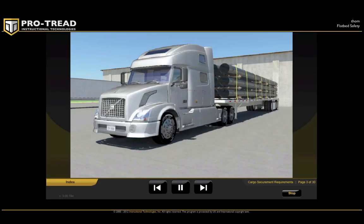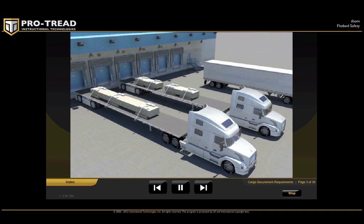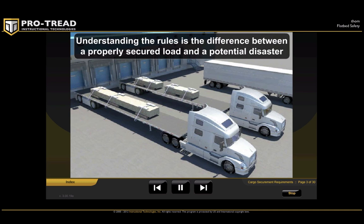Before we discuss general flatbed safety, let's review cargo securement requirements as well, and discuss some excellent safety tools that can be made available to any driver responsible for cargo securement on a flatbed trailer. There are specific rules you must follow when transporting cargo on flatbed trailers. Understanding the rules is the difference between a properly secured load and a potential disaster.